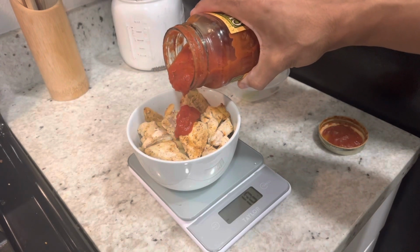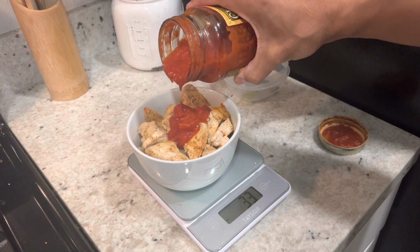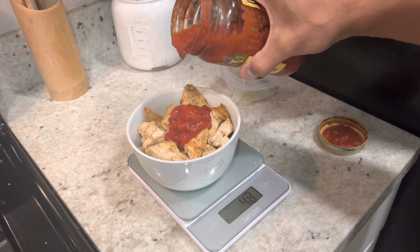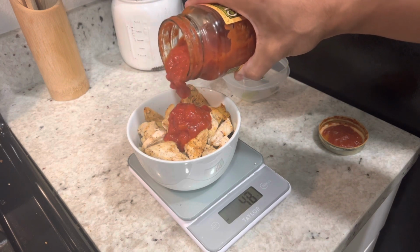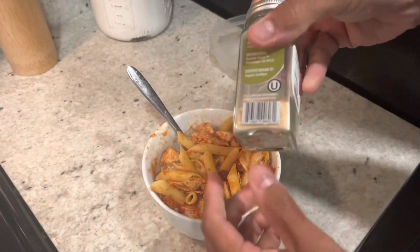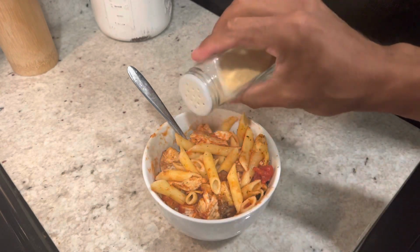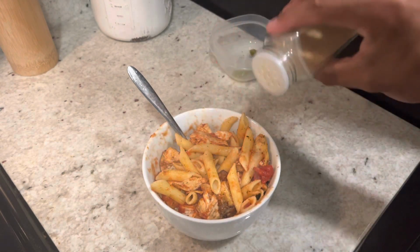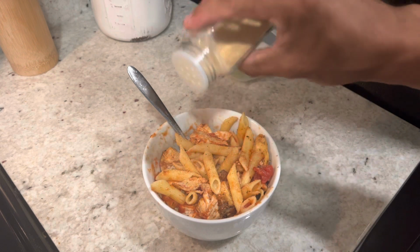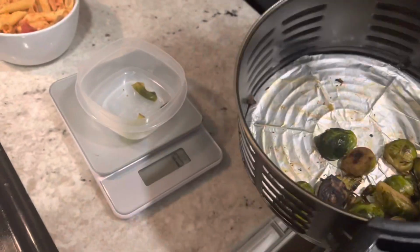Keep just pouring on until we get to the 64. I try not to get too many tomatoes or onions in there because it pretty much holds most of the weight. I want to get more sauce. So we're ready to get some of this garlic powder just to give it a little bit more of an Italian type of vibe. So we're just gonna go a little bit more garlic. So we're gonna get those out nice and crispy.